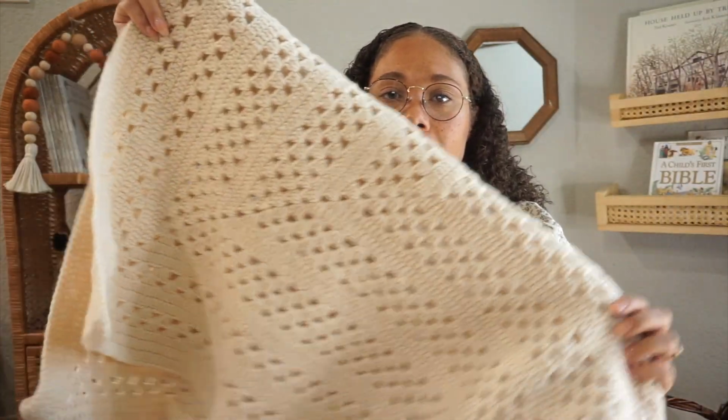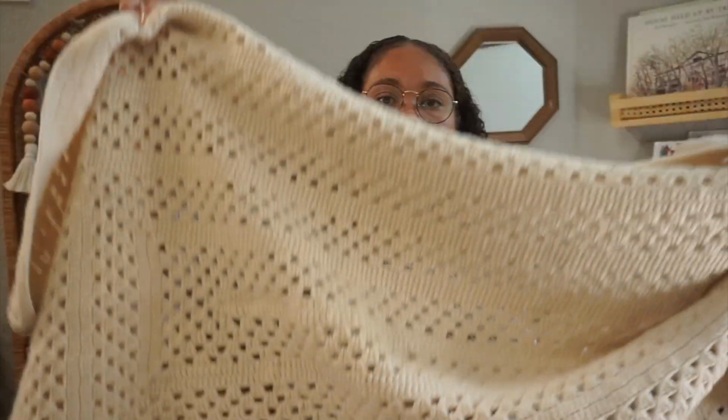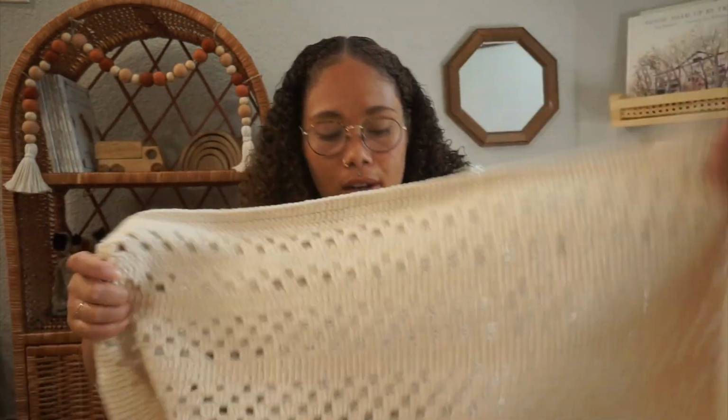Another beautiful item that I was able to score is this beautiful woven knitted or crocheted blanket. Like, it's pretty big too, it's not super small. Gorgeous. I'm so obsessed with this blanket. Like, look at how pretty it is. It's just nice and cream, like a cream color, and it's just beautiful.